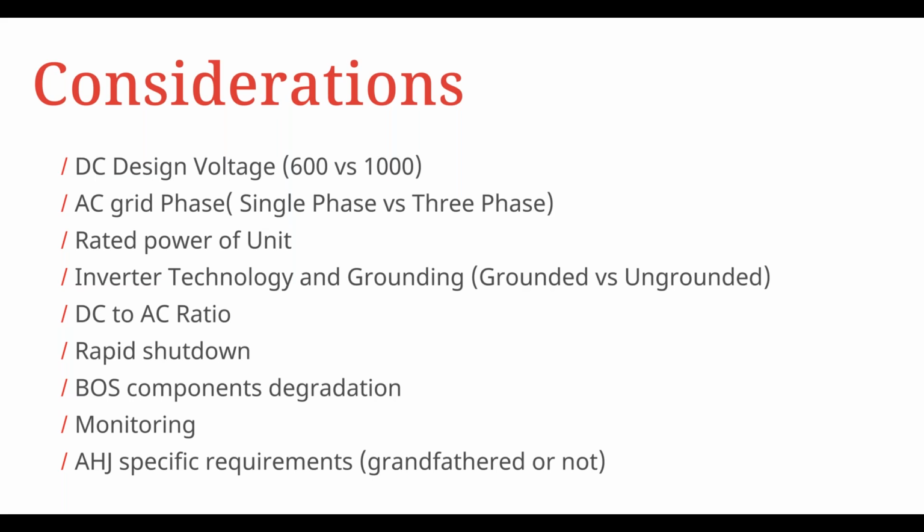Now it's only 600 if it's a residential rooftop. Outside of that, you can pretty much go as high as you want, as long as it's under 1,000. Although I do know that some countries are moving it to 1,500 as well. That's one thing you want to keep in mind.